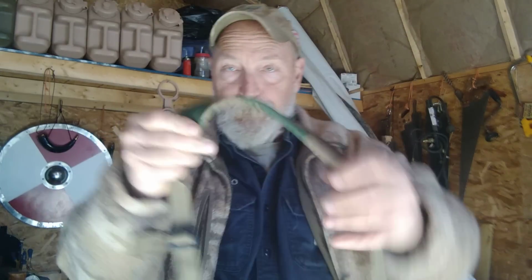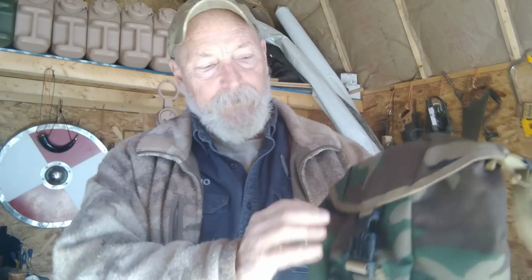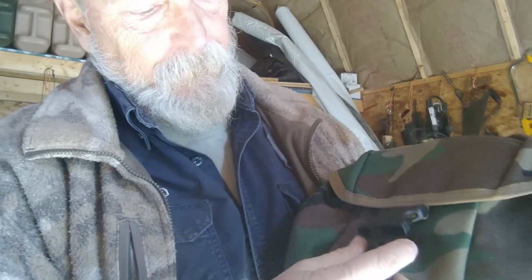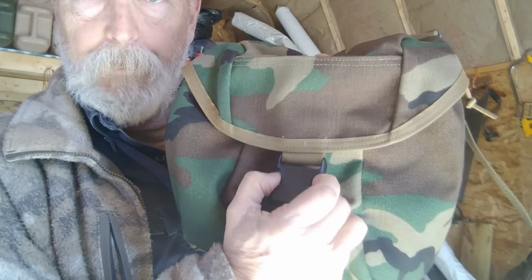Padded on the top. Again, the stitching is impeccable. This isn't one of those Chinese things that's going to fray right here and fall apart. It's just not going to happen. Okay, big, beefy, easy to reach. Come on, got to use 2 hands for this. Easy to reach buckle. Boom.